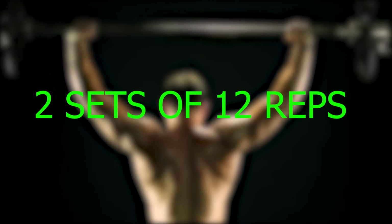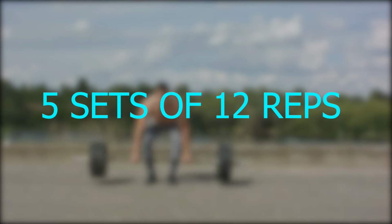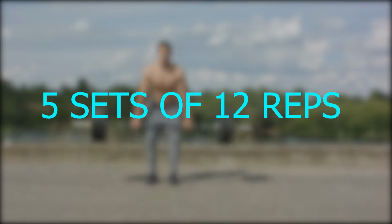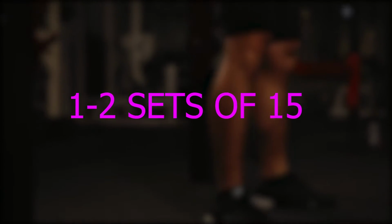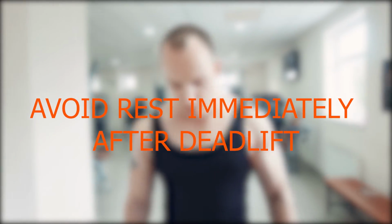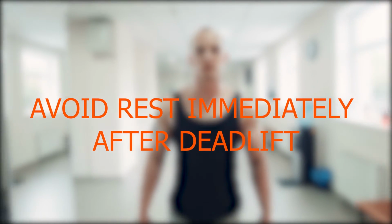2 sets of 12 reps to warm up at 20 to 30% of your max weight. 5 sets of 12 reps at 50% of your max weight. 1 to 2 sets of 15 at 60 to 70% of your max weight. Avoid sitting immediately after your deadlift set. Try walking for a minute or 2.